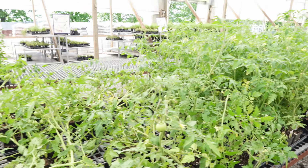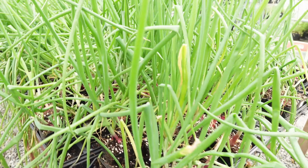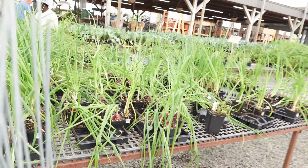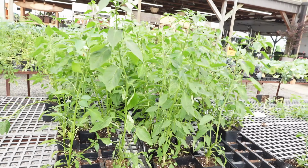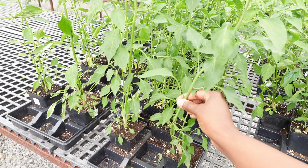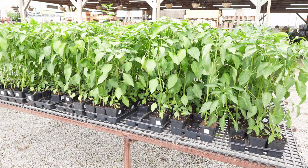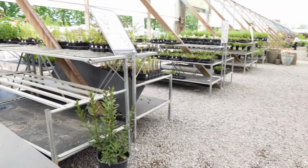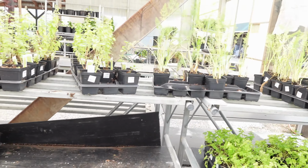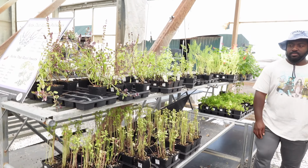I have a lot of tomatoes over here. Look at these onions. Well, these things looking rough. Oh yeah. These are pepper plants. These are very leggy. They shouldn't be this long. I definitely wouldn't recommend getting a plant that looks like that. Now let's look at the herbs. Oh my goodness. Very sick. I'll give the herbs an F.